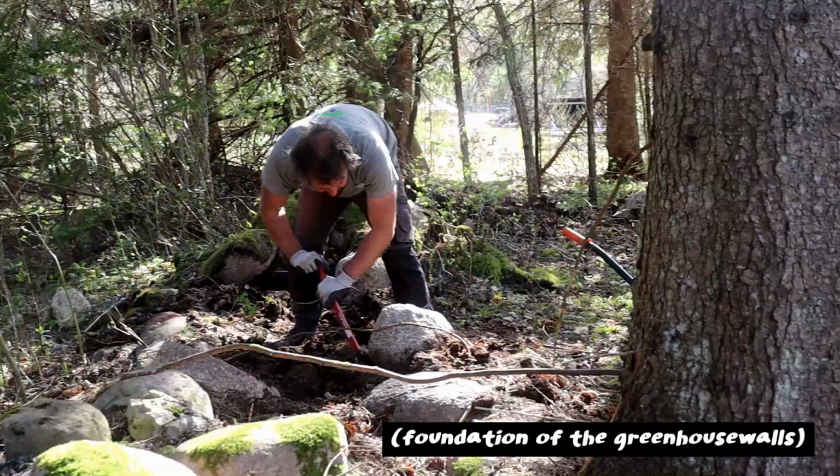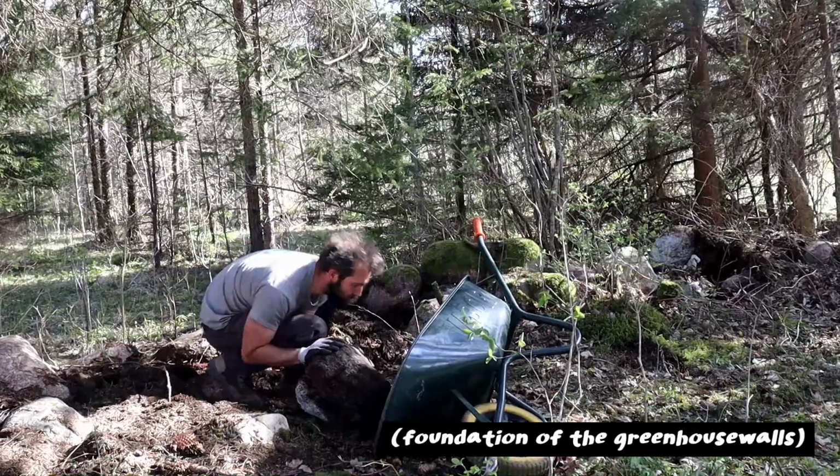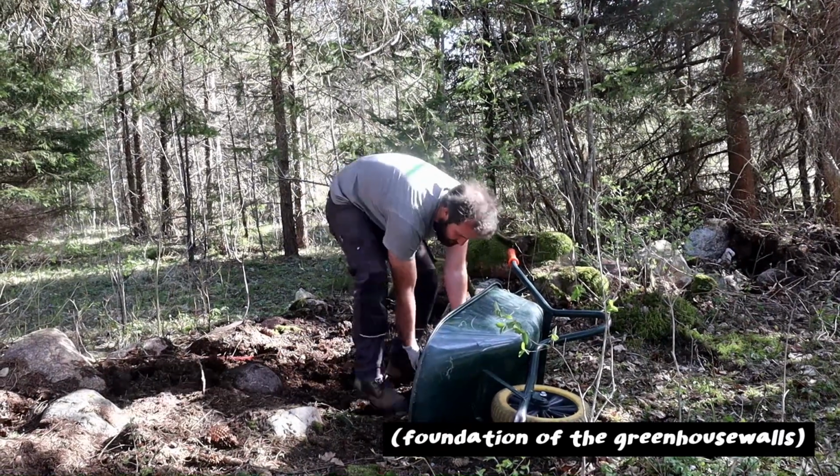Underneath the cordwood walls will come a simple foundation of stacked stones. Stones we gather from a part of our old stone wall that is a bit hidden in the forest.